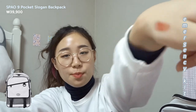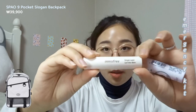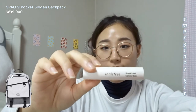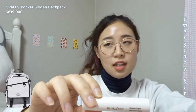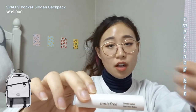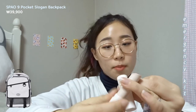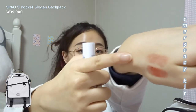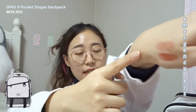It's warm tone. And this is from Innisfree, a simple label lip color balm, and it's actually just a balm, but it's tinted, and it's one of the best tinted lip balms I ever used because tinted lip balms tend to make my lips drier than they're supposed to because of the chemical of the actual coloring, but this one doesn't at all, and the color actually shows, unlike a lot of lip balms. So I've been using this really well recently, and that one was the top color. It looks a lot less bright compared to the tint, of course, but on the lips, it shows.